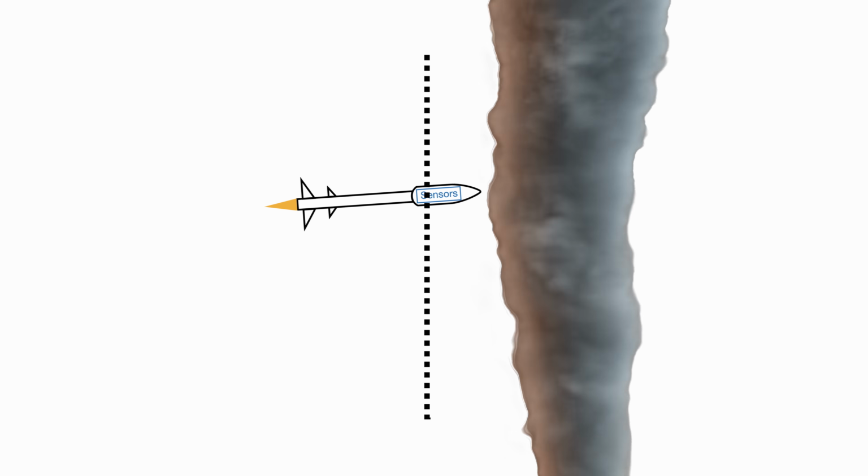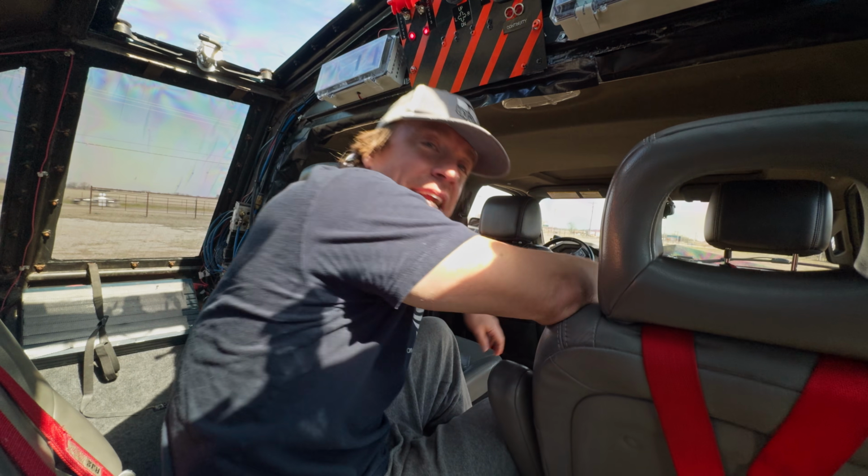Okay, so now the rocket is flying toward the tornado. It punches through the pocket of sinking air around the vortex. And once inside, the nose cone pops off and the parachute deploys, and it's carried around inside the vortex, just like the movie Twister. And we've got to get after the rocket.